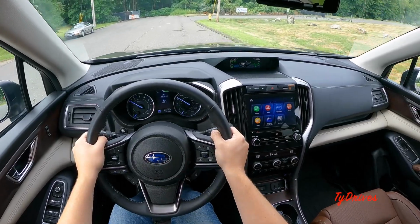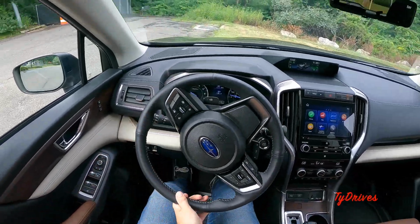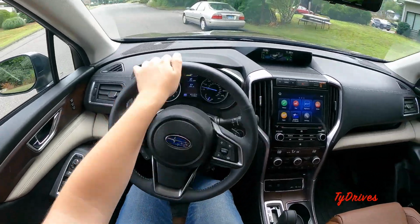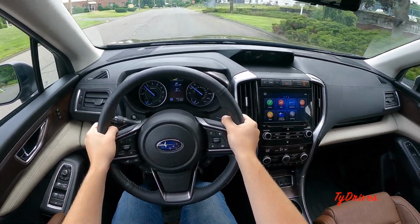Okay, so bringing it around to our little turning circle test. Actually turns pretty tight for a pretty large SUV like this. That's pretty impressive.